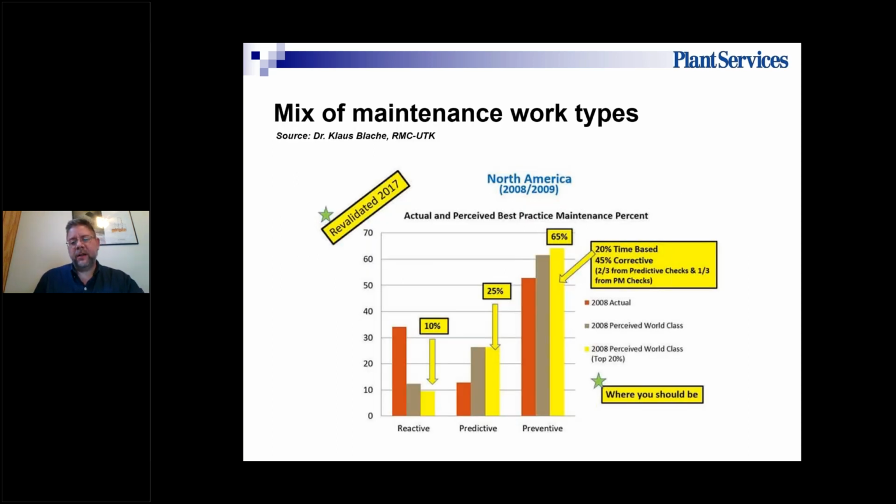The second benchmark I wanted to talk about is some data that was gathered by Dr. Klaus Blake, who runs the Reliability and Maintainability Center at UT Knoxville. He's done these surveys a couple of times, first in 2008-9, and then he revalidated the results in 2017. And this slide to me always seemed useful because he charts out what most maintenance teams are actually doing in terms of types of maintenance they're engaged in. That's the red bar. And what types of maintenance are considered best in class, top quartile percent.